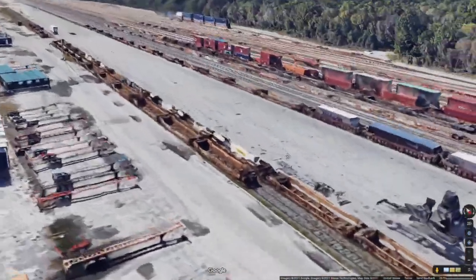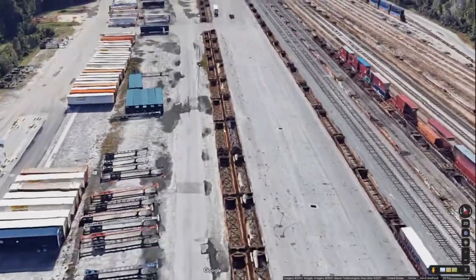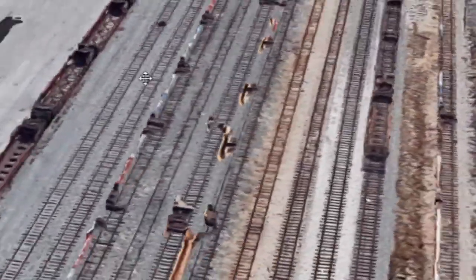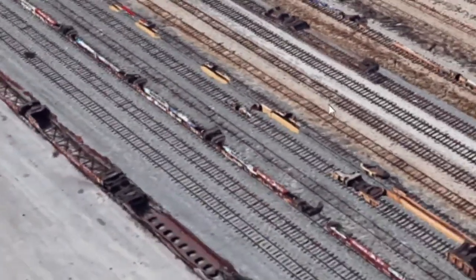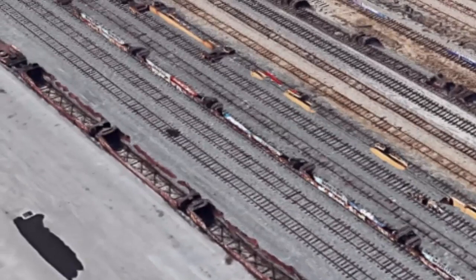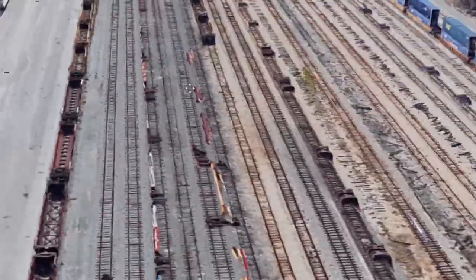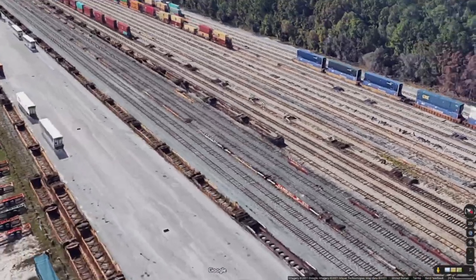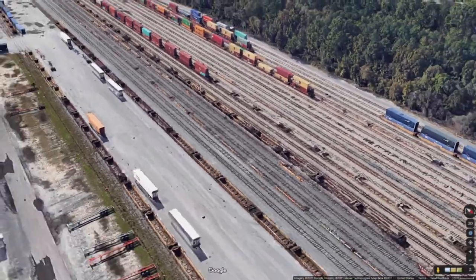Boy, what is going on there? Looks like JB Hunt's having a bad time today. God, what happened to these? These well cars are absolutely just destroyed. It's like someone literally ate these and left the crumbs on the ground. Who ate them? Why would you eat a well car? That doesn't make sense. Moving on.